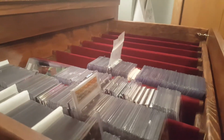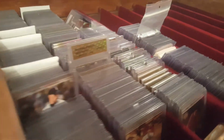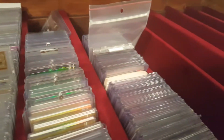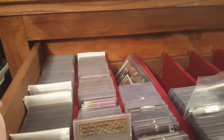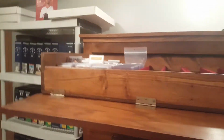Each drawer is felt lined, and you can tell this was made by a card collector, a true card collector, because the rows are wide enough for top loaders and PSA graded, which is great. Over here, there's a little hook, and with that, the front ledge flips down.